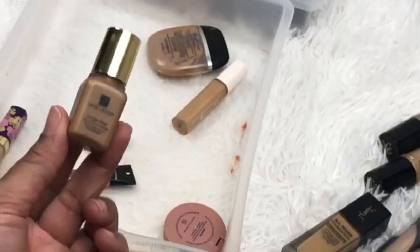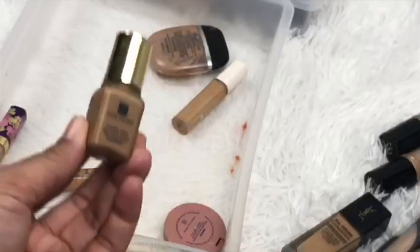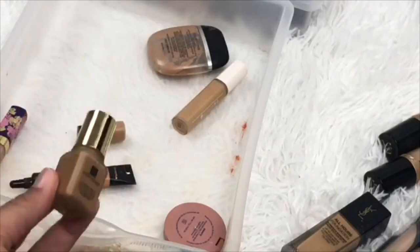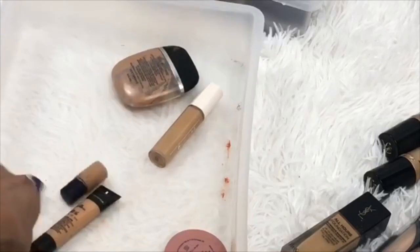So that's where people make the mistake. This is one of those foundations that should last you a while. Unless you're using it all the time, but a little bit goes a long way. If you're using too much, that's where you're going to get cakey. But this foundation is really, really good. It lasts in all types of weather, and I love that foundation.